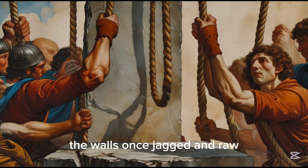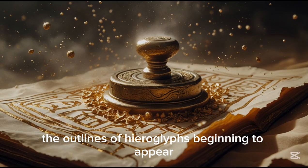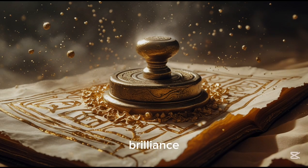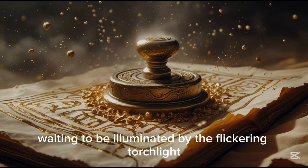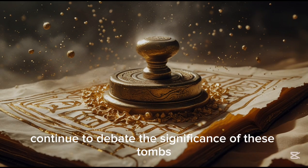The walls, once jagged and raw, are now smooth, the outlines of hieroglyphs beginning to appear. You can almost see the faintest glow of their future brilliance, waiting to be illuminated by the flickering torchlight of visitors centuries from now. Historians continue to debate the significance of these tombs.